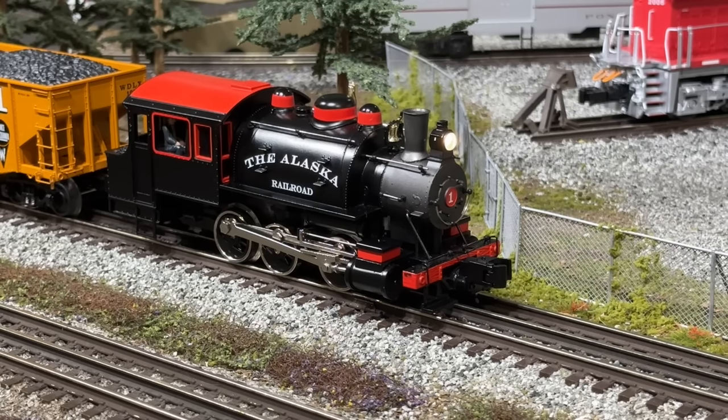All right, so there you have it. The new Lion Chief Plus 2.0 Alaska Railroad 060T steam locomotive from Lionel. This thing is just great. I absolutely love it. It's got die-cast metal construction, so it's built like a tank. Great operation. What's not to like?